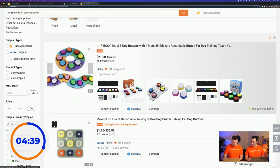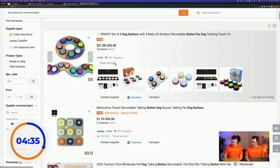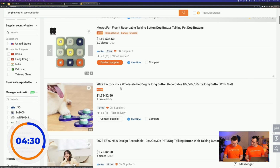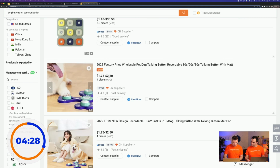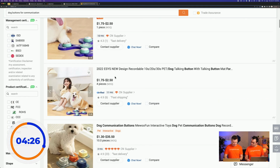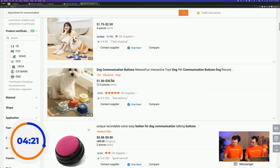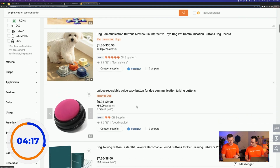So here's an option right here. Looks like you can connect them. Okay. That's a very high price, so I'm sure that's not what we would want to buy here. Okay, $1 to $35. These are really big price swings, but maybe down here to be more accurate, under $3. That sounds about right, or within $5 at least. So I'm seeing $2.50 as the max here. These $35.50, there's probably something else going on in the listing where they're offering a huge quantity for it.